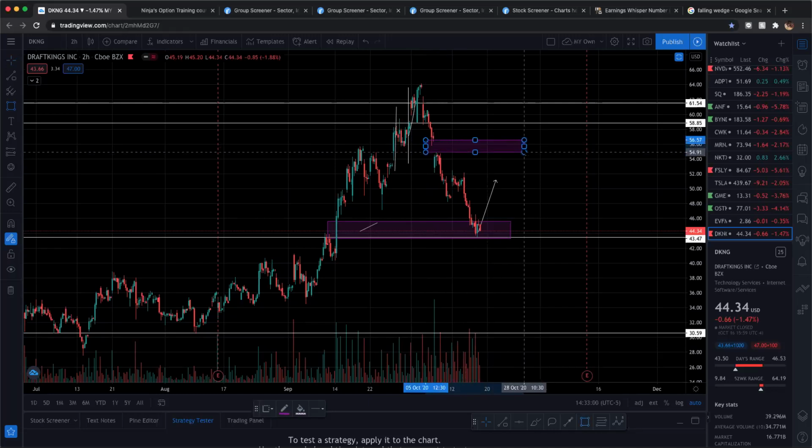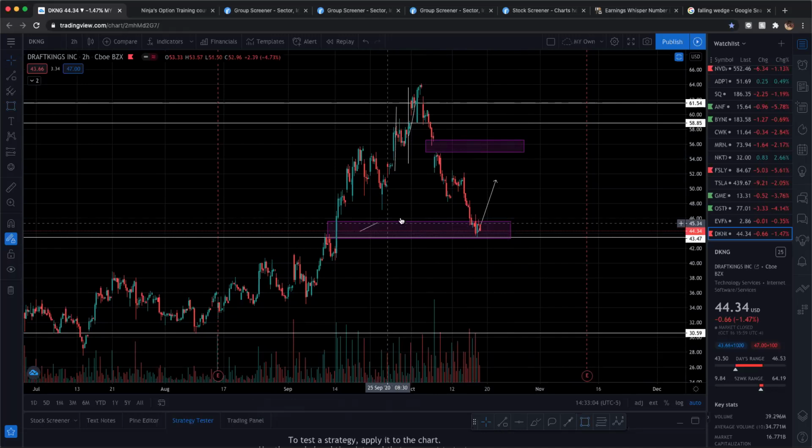Hey Ninja, the purple area, is that something you drew based on the volume? No, this is like a support zone, I can say. This is a strong support zone. We're going to stop out if it breaks below this, like 43, 41. That's a strong support. So if it breaks, then I'm going to stop out of the play.